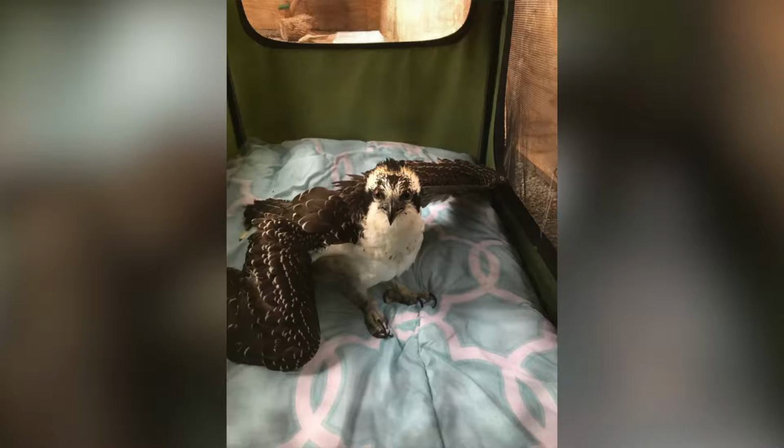But he wasn't able to use his feet. His feet were curled up and he was down on his hocks. So we got some x-rays. We wanted to see if there was any fracture of his spine or anything else going on with him. Luckily we didn't see any fracture, but he was showing signs that he did have a spinal cord injury.